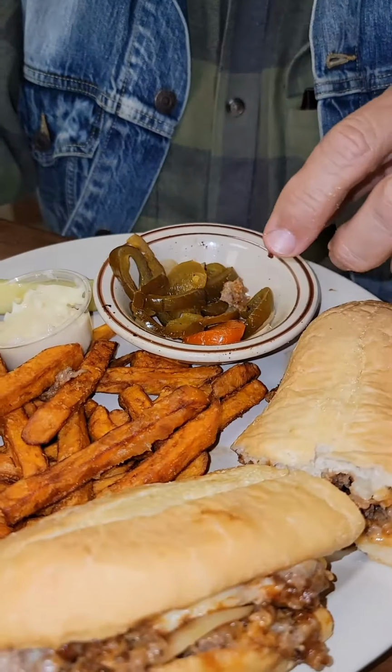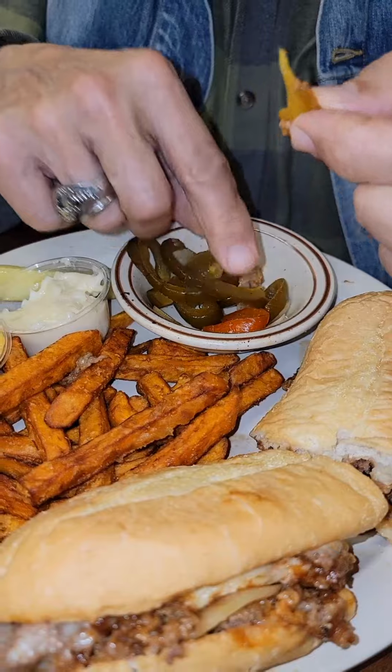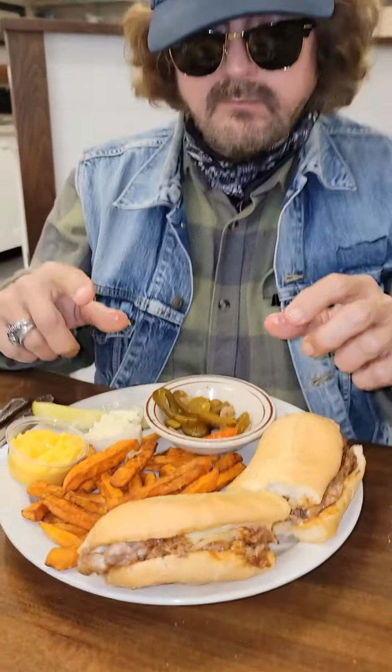What do you think of that pepper and onion medley there? Yeah, I like them too. They're good, aren't they? They're real good. Yeah, man. All right, guys.